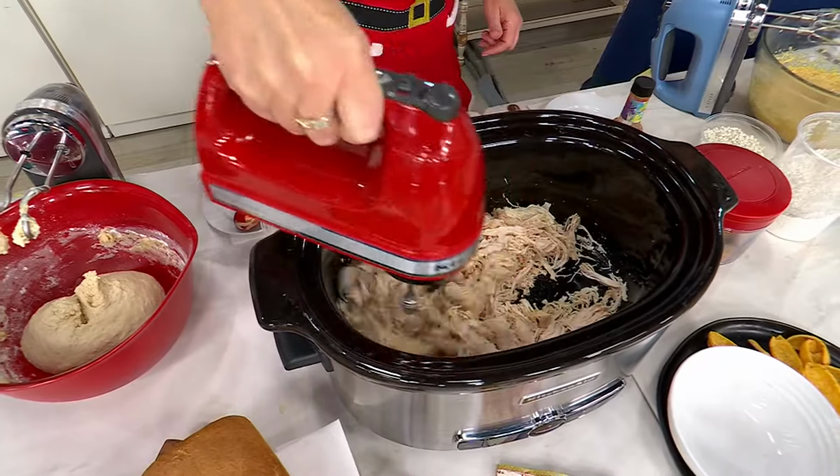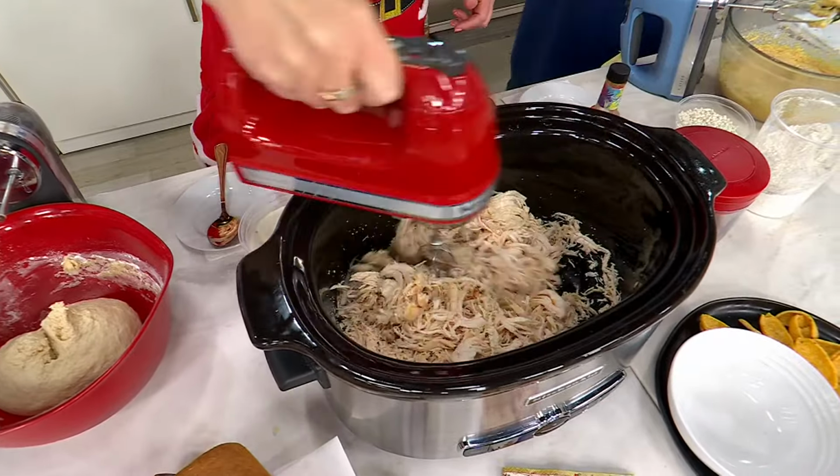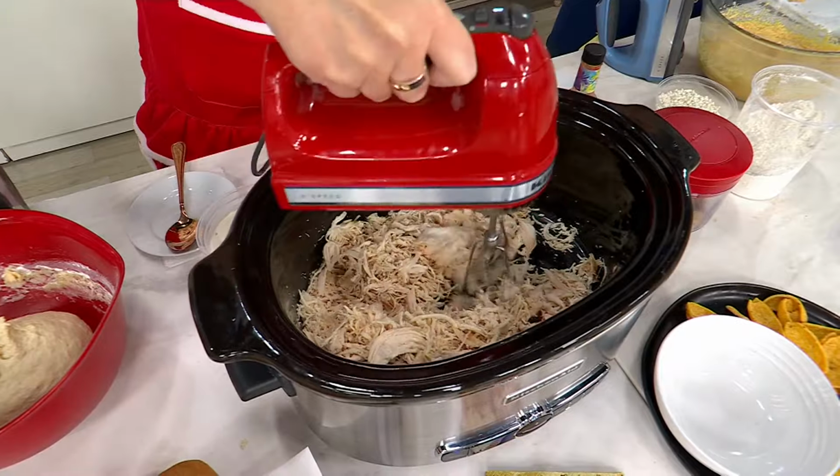Who would have thought that you could shred chicken that you cooked in your slow cooker, shred it right in your slow cooker, and then we're going to add some simple ingredients to make a big game dip right in your slow cooker as well.